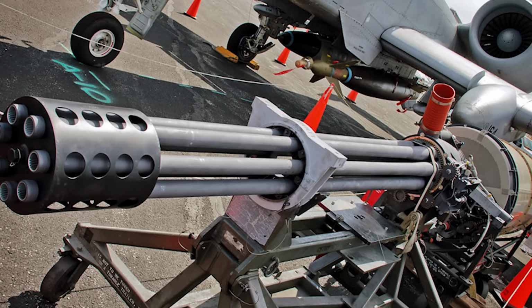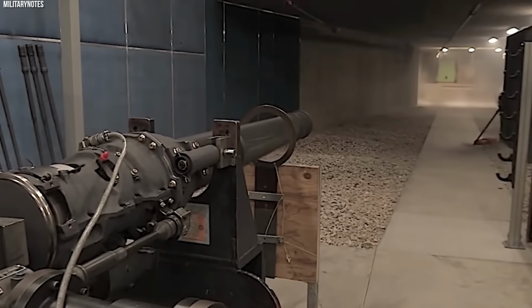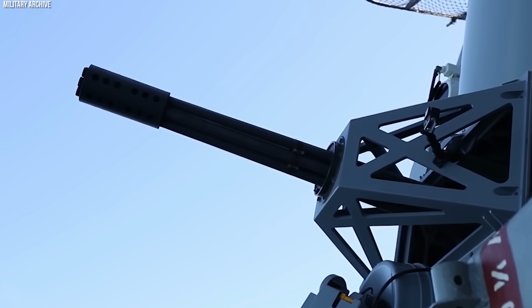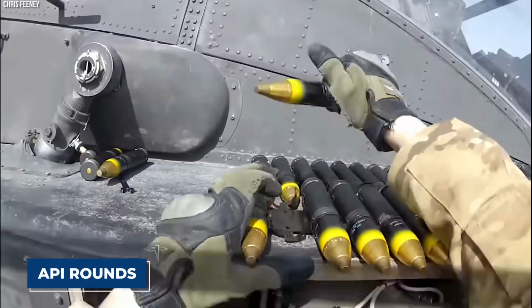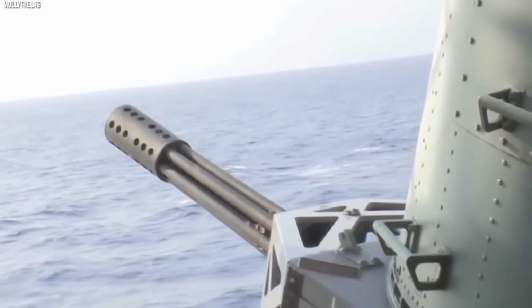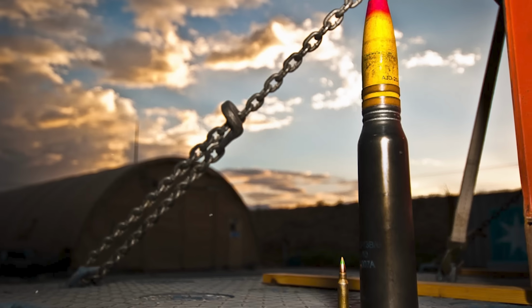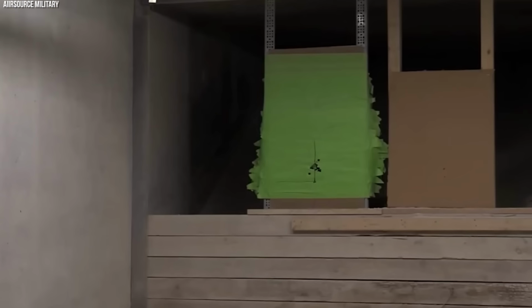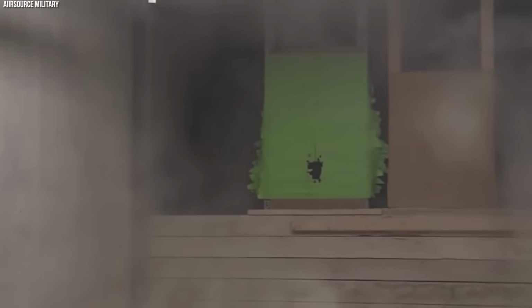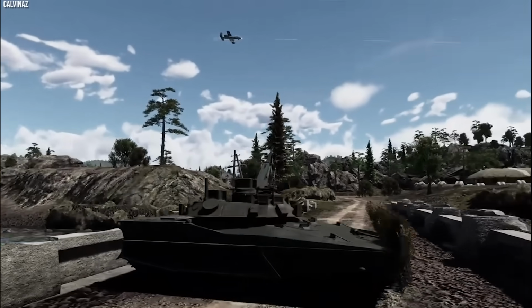Ammo type. The GAU-8 Avenger predominantly fires 30mm rounds, but within this classification, various types of ammunition can be loaded, depending on the intended target. Armor-piercing incendiary (API) rounds, designed to penetrate thick armored plating and ignite what's inside, are ideal for armored vehicles. High-explosive incendiary (HEI) rounds are more suited for softer targets, producing lethal shrapnel upon impact. The choice of ammunition can significantly alter the damage profile of the Avenger, tailoring its firepower to the specific challenges of the battlefield.